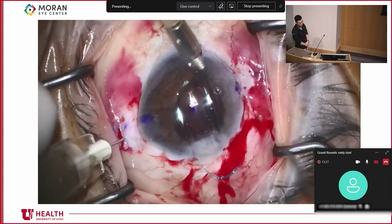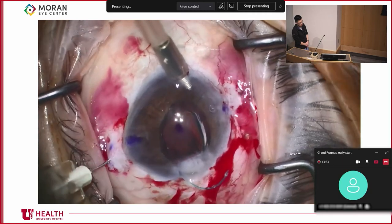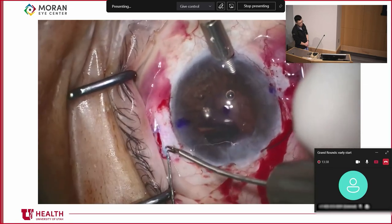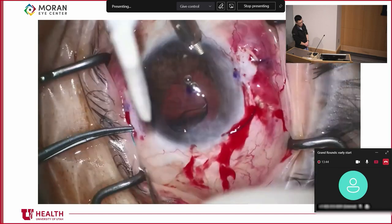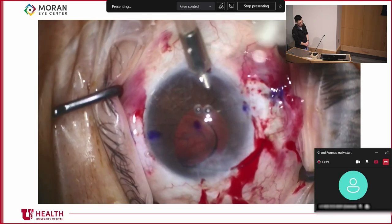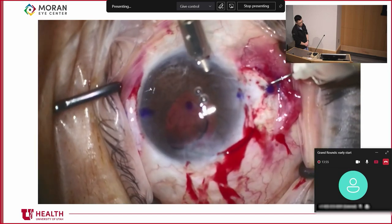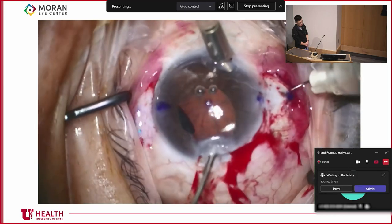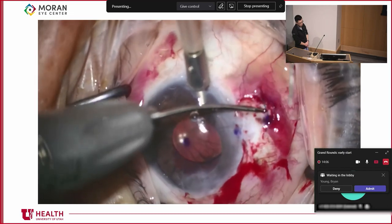In this case, what we used was the ZA9003 lens, which has PMMA haptics, which are a little more rigid and a little more difficult to use for the Yamane technique. However, I have not yet had a rotisserie phenomenon with this lens, so we decided to use it. I did not use the AR40 lens in this case because the spherical aberration profile of the ZA9003 was very good for this patient who had a previous history of RK. It matched up very well because it's a prolate lens that matches his oblate cornea after the RK.